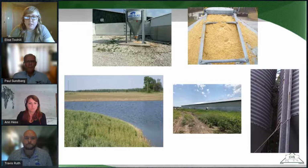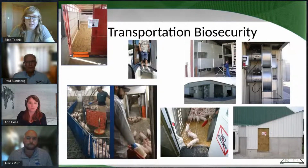I mean, it has to be feasible. It has to be applicable. It has to be tailored to sites. Those are great points. Elise, I don't know if you wanted to touch on transportation biosecurity as well. Yeah, we have one more slide there. I think when we think about transport biosecurity, there are two sides of the transport biosecurity bucket. There's the side of the drivers and the trailers and those coming to the sites clean. I think Travis is going to talk about that in just a second.